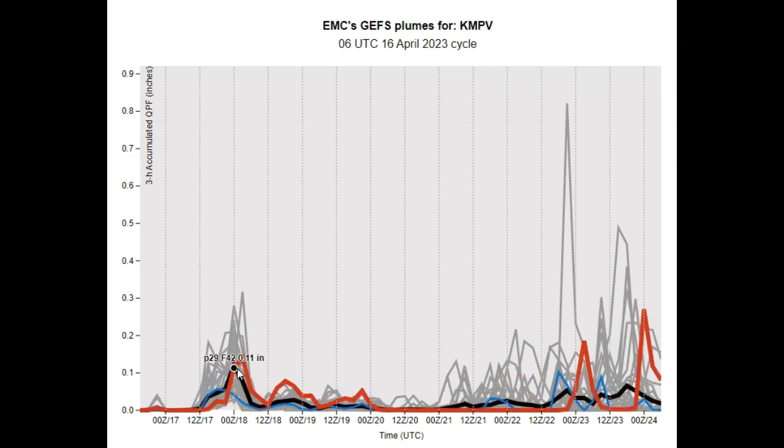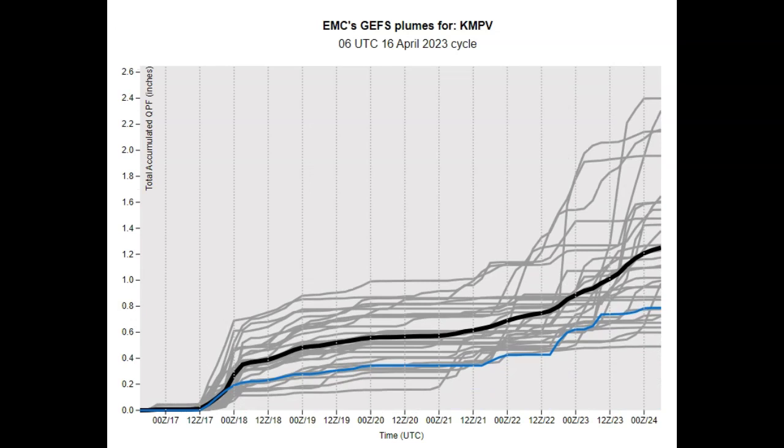So this is our 3-hourly QPF. The total QPF looks like this, and again, it's a pretty kind of average, mundane kind of scenario for this time of year. 4/10, 5/10, 6/10, 8/10. You can see a very slow rise in precipitation. The latest deterministic model is a little less than what the averages have been for the ensemble.